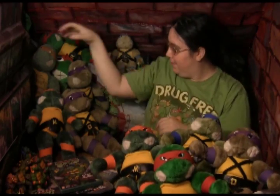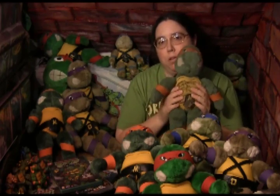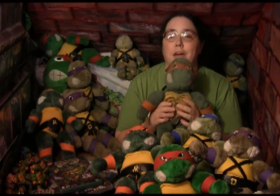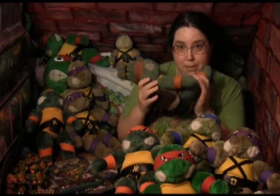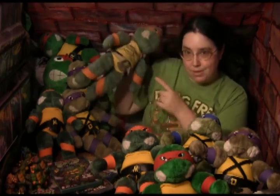So, have you got your hands on the Ninja Turtle plushies? How many have you got? Which one's your favorite? I could say which one's mine. This one. He's worn, torn, but he's been with me since almost the beginning of my fandom. Only one year of being a turtle fan was he not with me, so I've had him over 20 years now. So he's my favorite.